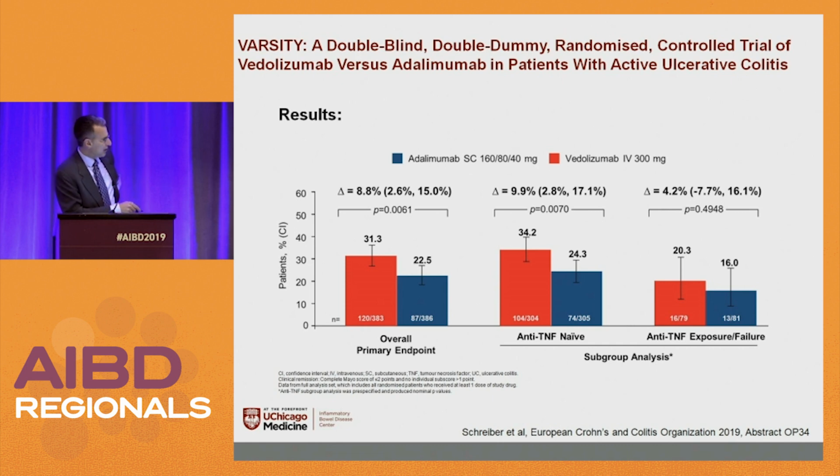There were patients who received TNF that were allowed in the trial. Some people think that's not really fair because since adalimumab is an anti-TNF, you might be selecting against it. But nevertheless, the purpose of this is that we're now getting head-to-head trials.